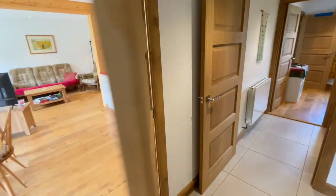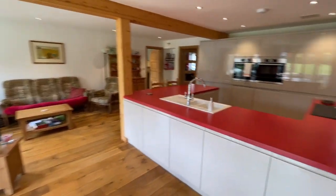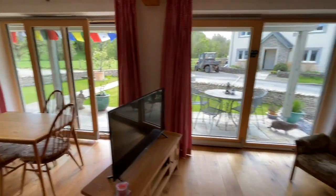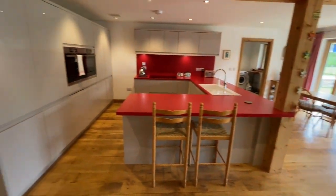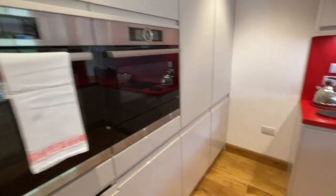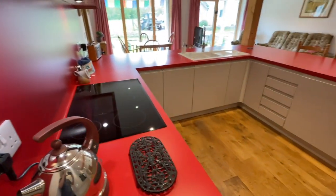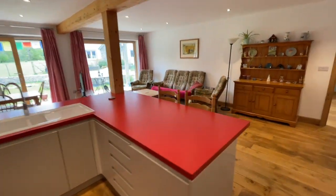And then we'll go through into this amazing, absolutely amazing dining kitchen. Look at that. Bold colours, which I absolutely love. But we've got two lovely big sliding doors here. A seating area. And this amazing kitchen. So lots of integrated stuff here. We've got fridge freezer. We've got two digital Bosch ovens, dishwasher, Bosch induction hob as well. It's just really, really top end. And a lovely engineered oak floor as well. A really cool room.